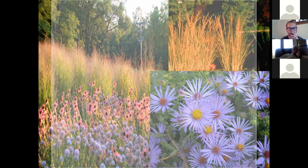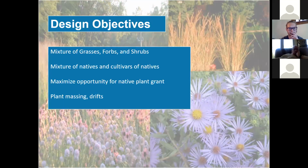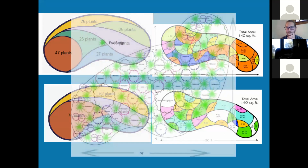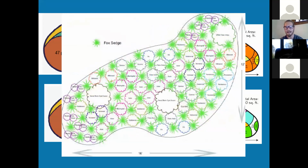So just a few of those points that I just touched on. And planting and massing in drifts. So this is a good concept or rule of thumb to understand, but not necessarily follow to a T. It can be really interesting to have these large swaths of one or two species to provide continuity and some intentionality to your rain garden. And you definitely want to avoid this where you have kind of a widespread random mix of grasses and sedges and individual species spread out all throughout the garden.